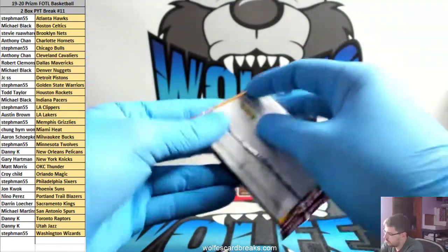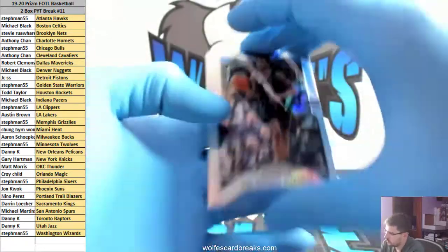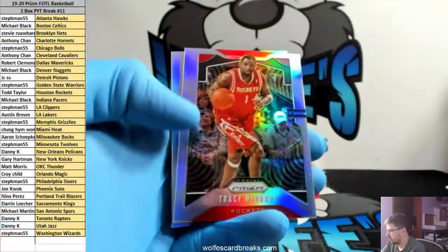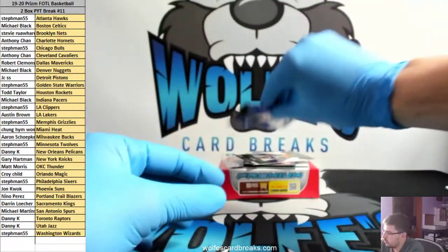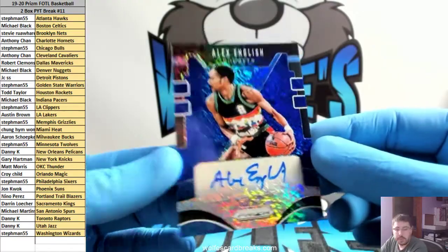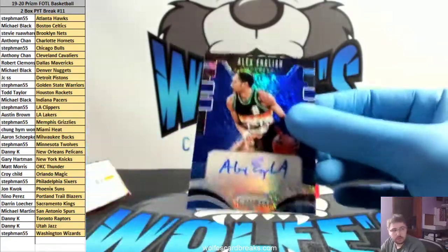And last up, silvers. Not much there. Whoop, one too many. English for the Nuggets. Blue shimmer autograph. Mike Black with the Nuggets. Blue shimmer not numbered. Denver Nuggets.